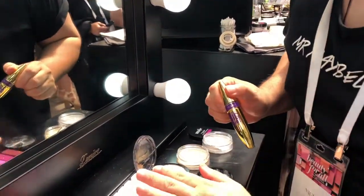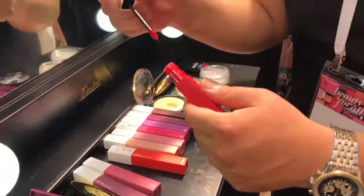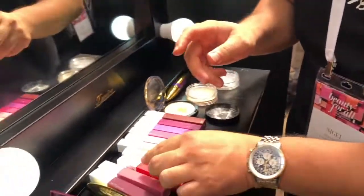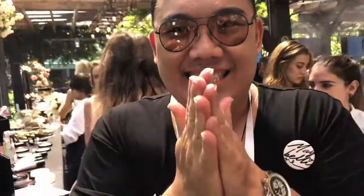We even have all our lipsticks here, which is the Super Stay Matte Ink. 24 hours. Look, seriously. Look at that. That would have been perfect yesterday. Oh, for Valentine's Day, we got this as well. Everybody knows this. We are winning. We've got winners this season.